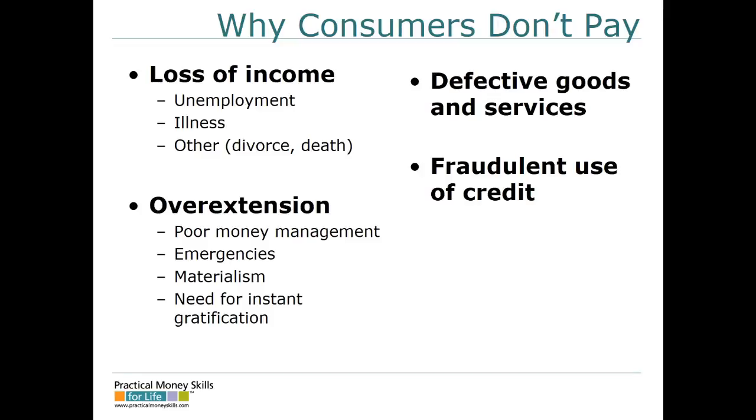Sometimes they also don't pay because the goods were defective and so they just refuse to pay. We've discussed previously that you must write a letter to resolve that type of problem and protect your credit rating. Fraudulent use of credit is another reason. In other words, they never intended to pay. They knew that they weren't ever going to be able to pay when they charged it.